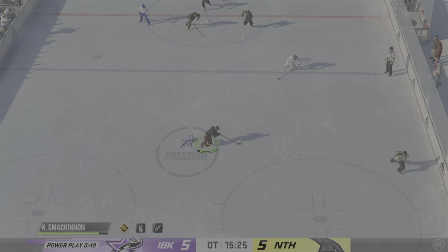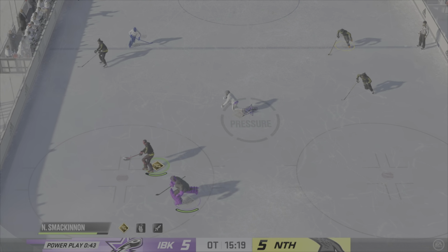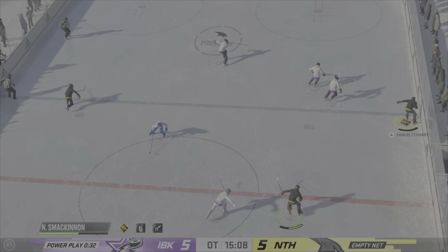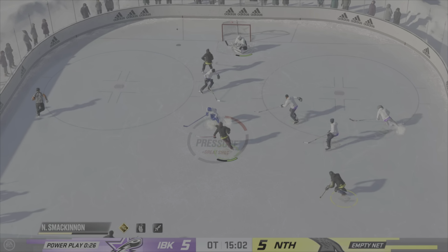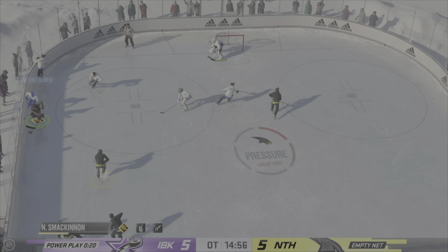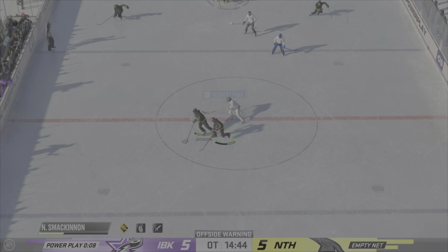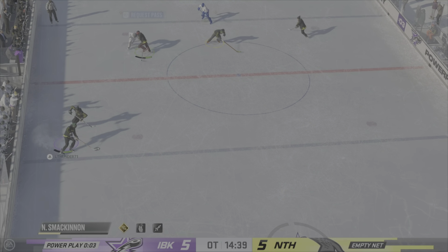Thievery in the open ice. And we got a delayed penalty coming up here. And he slides it quickly to Pritchard. Puts it on net, and he makes the save. Here we go, goaltenders at the bench. They've got the extra attacker out with the delayed penalty. Moves it quickly over to Cap.